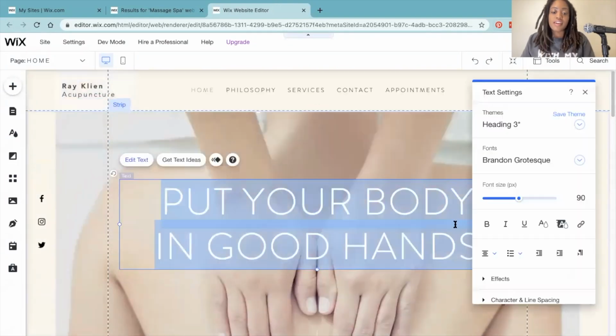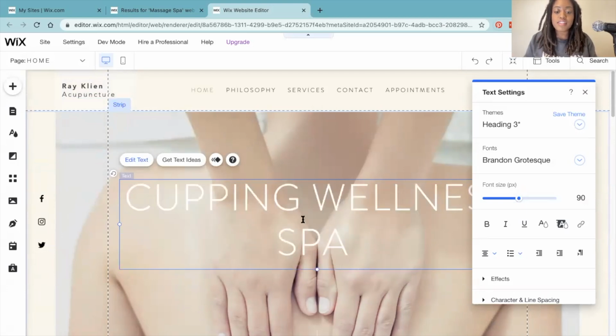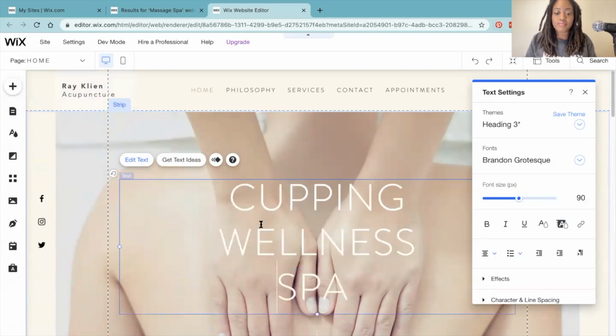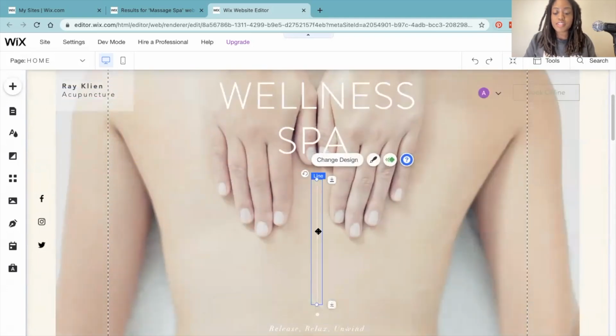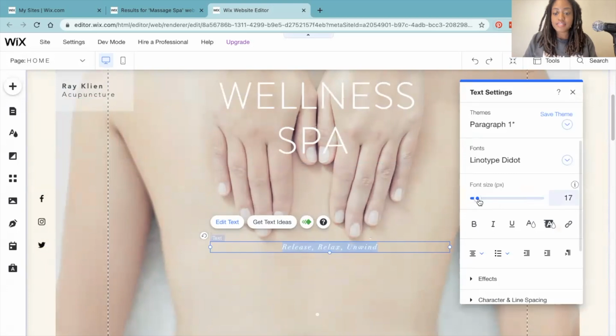Okay, so landing page. You don't want your potential client to be confused when they go to your website. You want them to know exactly what you offer as soon as they get there. So I'm going to say cupping wellness spa. I think that's what we called it. And then I'm going to delete this little line, and then I'm going to put our tagline, so our mission statements. Let's see.